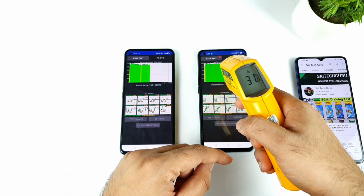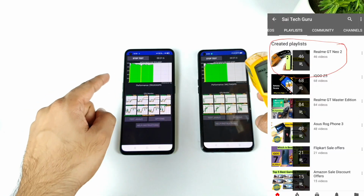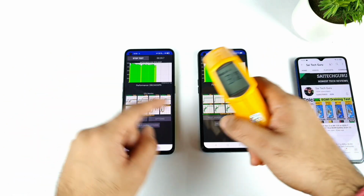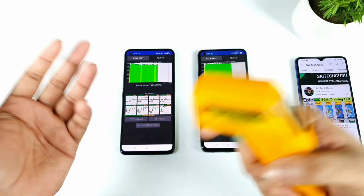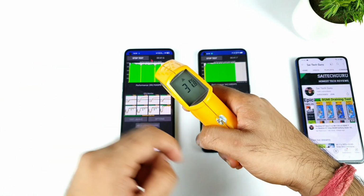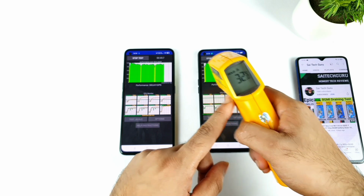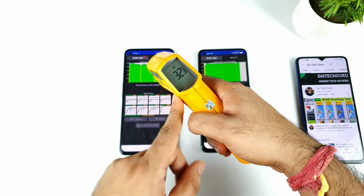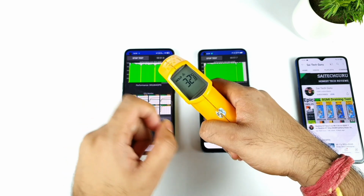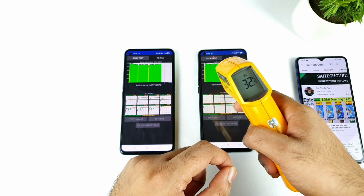Between these both phones, 31 degrees Celsius and 31.6 degrees Celsius. The temperature is slightly higher in the Realme GT Neo 2. Maybe with the next couple of software updates, this heating can be decreased. Those are also possibilities, so don't worry about those. Right now the Realme X1 Max went up to 32 degrees and Realme GT Neo 2 went up to 32.8 degrees Celsius. So 0.8 degrees higher at this point, 33 as well, and 32.3.